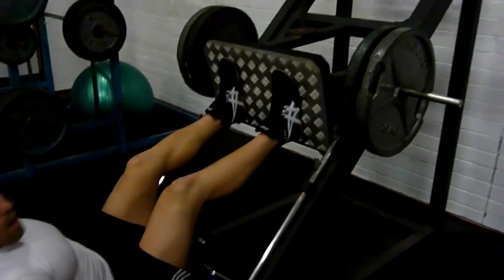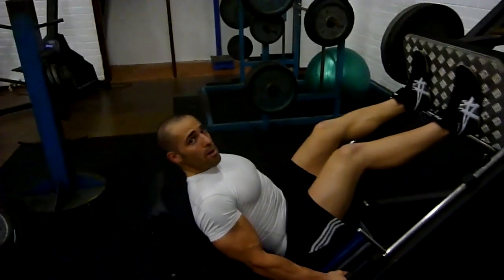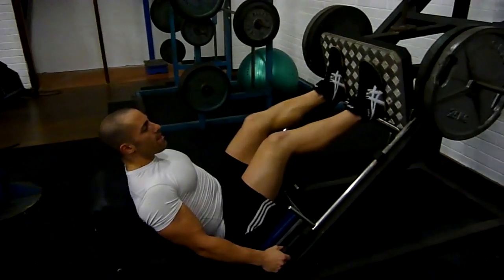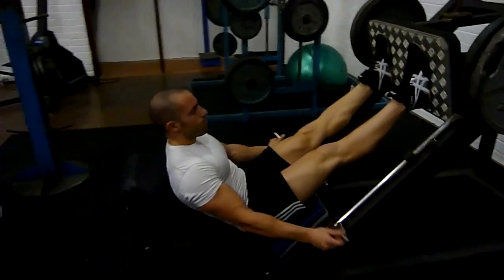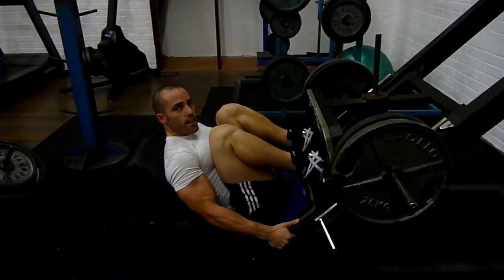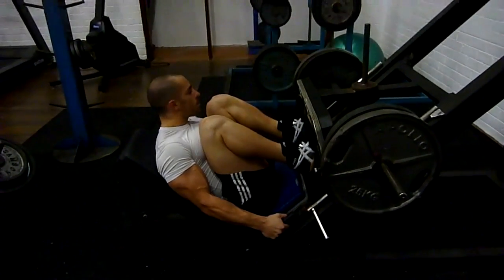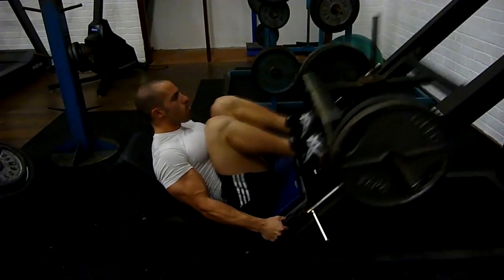Okay, now on the depth, put simply, you go as deep as your body's going to let you go. Okay, this is how deep you should perform a standard leg press. All the way down. Okay, my chin can almost touch my knees at the moment. That's how far down you should go.